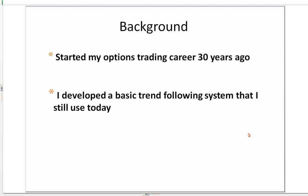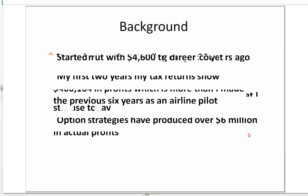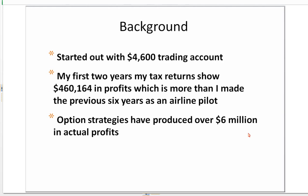So just in the way of background, I started my options trading career 30 years ago, and as I mentioned, I developed a basic trend following system that I still use today. And when I started out, I only had $4,600, so that's all I could put into my trading account at the time. But within my first 2 years, my tax return showed that I made over $460,000 in profits, starting with that small account. And that was more than I made the previous 6 years as an airline pilot.